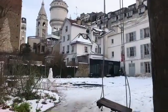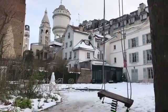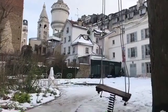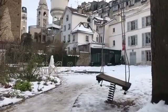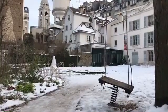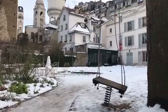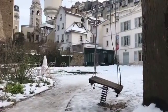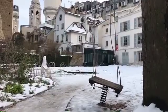Montmartre was always a place of painters and artists, in particular the Impressionists. So what you see in front of me here is actually a swing that is a reference to a famous Impressionist painting by Renoir, because Renoir actually spent several years living and working in this complex that now houses the museum. And he painted a famous picture called La Balançoire. And if you ever get a chance to look at that, it's in the Musée d'Orsay. Just a gorgeous picture of a girl on a swing.